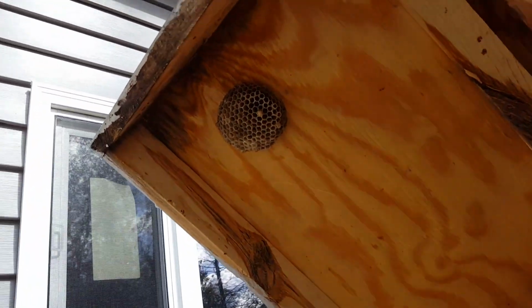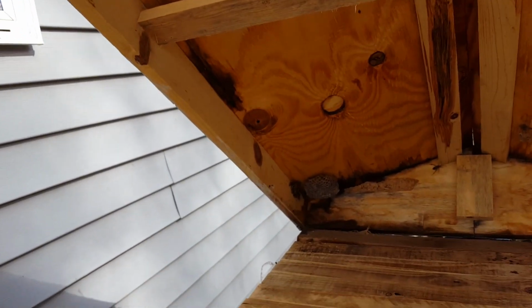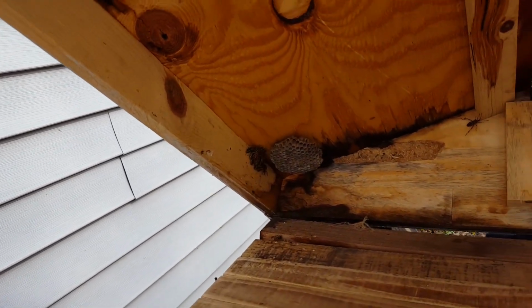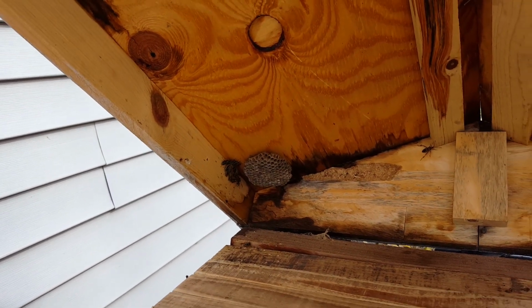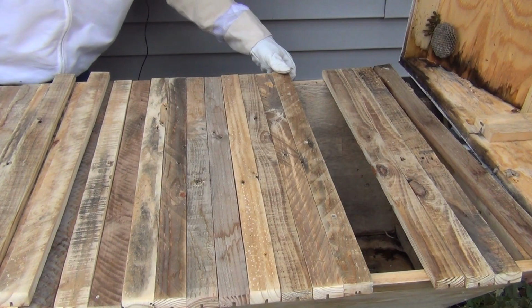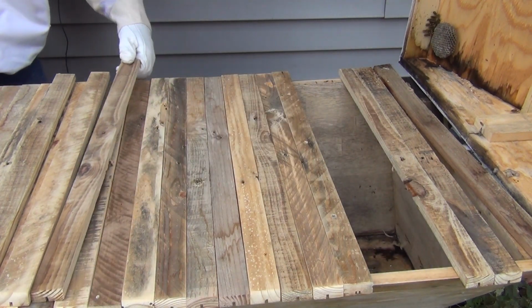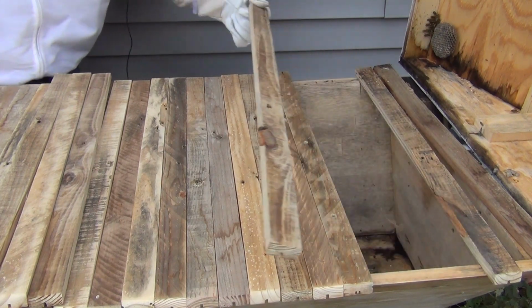Well, I think those are wasp nests. Oh yeah, look at that. Got all those yellow jackets right there, hiding in here. Those are not honeybees either. All right, so far, this is the empty side of the hive. This is the side I just had covered with empty top bars. So there was nothing here.